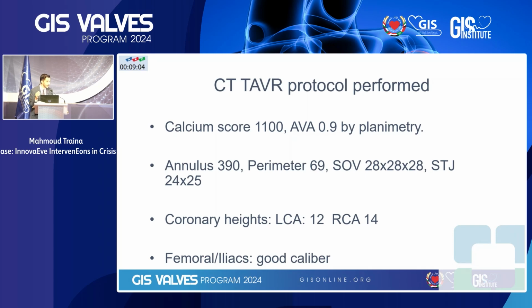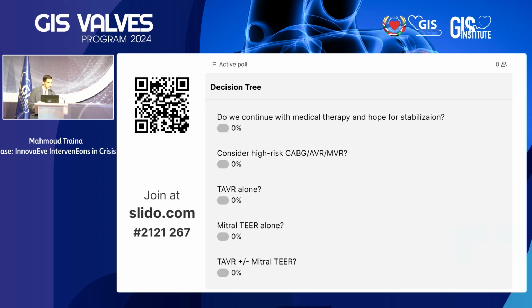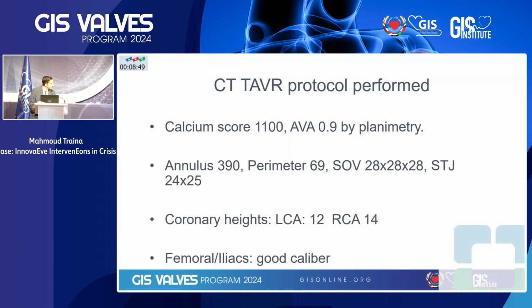So just to complete the workup, we decided to do a CT TAVR protocol. Let me just show the CT findings, and then we'll do the poll. The CT showed the calcium score was not sky high. The planimetry was 0.9. Annulus measured on the small side. Good SOV, good STJ, good coronary heights, and good femorals and iliacs.